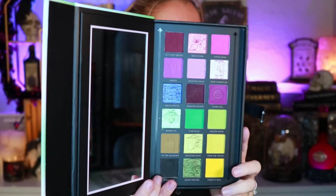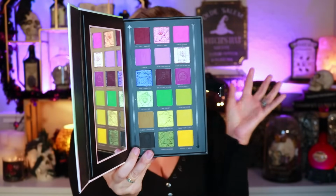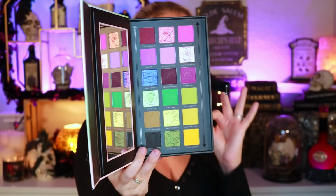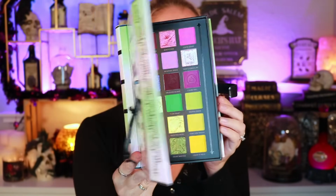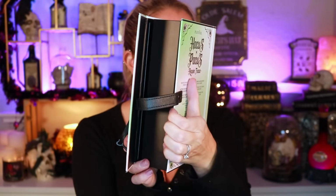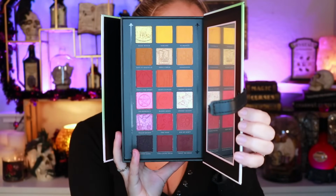Tell me that is not a gorgeous Halloween palette. What? This gives me such witchy vibes. I absolutely love it. But not only do you get this side, y'all, it's not done, because you close the front, you turn it over to the back, and what? We have another side of colors. And again, this is gorgeous.